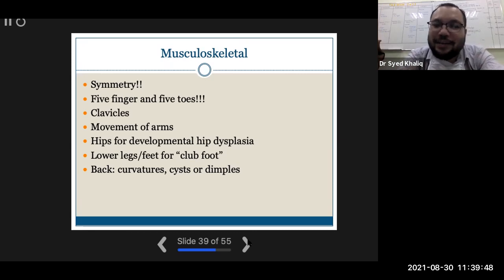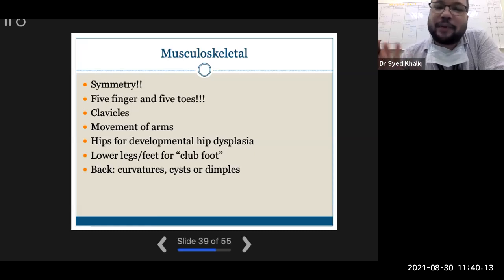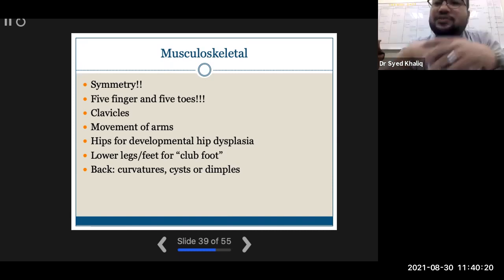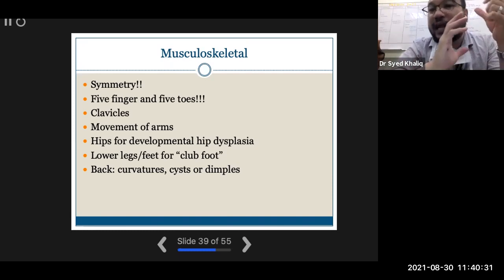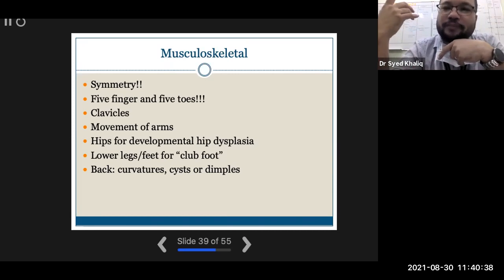Hips, we do buat Ortolani and Barlow test to look for clicky hips. Clicky hips may be a sign of dysplastic hip. Hip dysplasia, and then we look for clubfoot, CTEV, congenital talipes equinus varus. So CTEV, it can be anatomical or it can be functional. Functional ni sebab baby sometimes, contohnya babies yang breech, kaki dia selalu kena tekan dengan the uterus tu, sometimes dia deform, tapi you can easily move the foot to the normal position, then that's no problem. Physiotherapy okay. But if it's a fix, if it's an anatomical CTEV, you need to do more things. You need to do proper physiotherapy, then sometimes you do need to go for surgery.